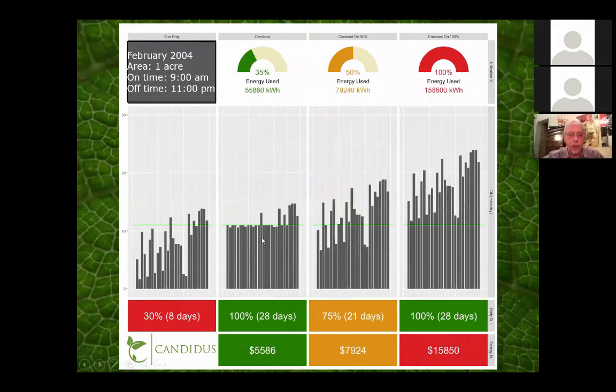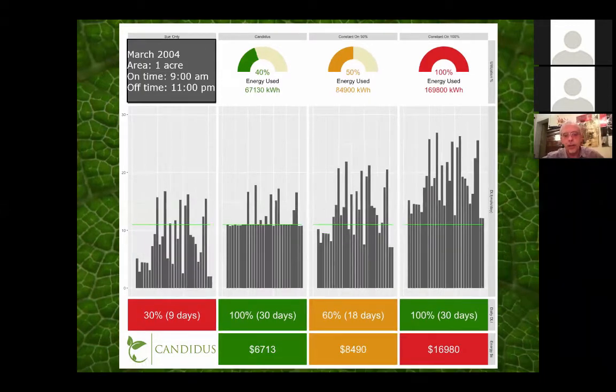While with what I call an adaptive lighting approach, the only days here that we actually provide more light than what is needed for the crop is on days that there is lots of sunlight present. But we provide just enough supplemental light on all the other days to make sure that the crop gets the light it needs to grow well. And what that does is it reduces your lighting cost to about 1/3 of having lights that are simply controlled using a timer. And then a similar story for March.